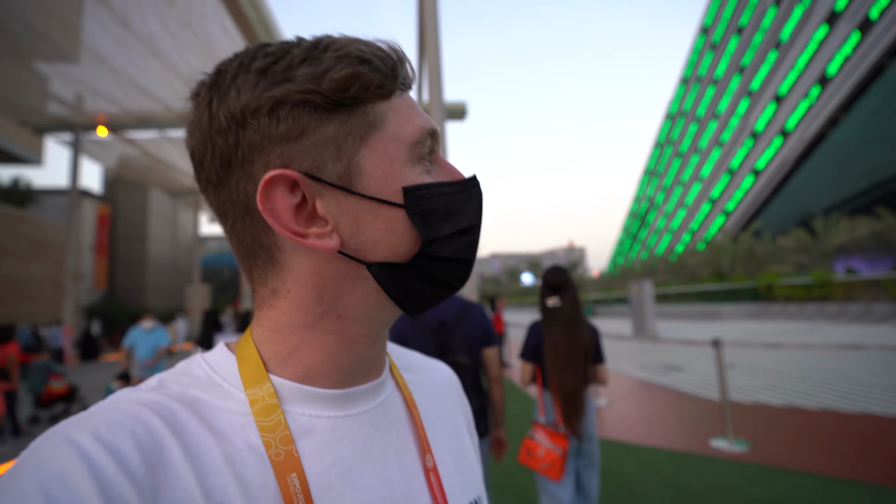There's also some incredible architecture, like you can see from the Saudi pavilion behind me here. This whole building's like leaning and has screens going all around it, mirrored at the bottom. Insane.